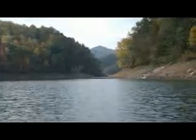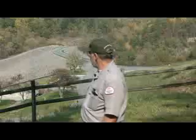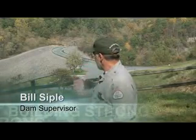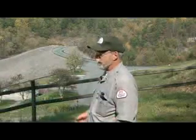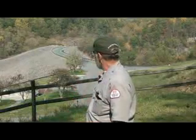Just miles from the West Virginia-Virginia state line and nestled in the Blue Ridge Mountains sits Gathright Dam, quietly holding back the flow of water from the Jackson River. It's an earth fill dam. You can see the outer shell is of rock. The next layer in would be a smaller stone, then a gravel type, and then the impervious clay core center.